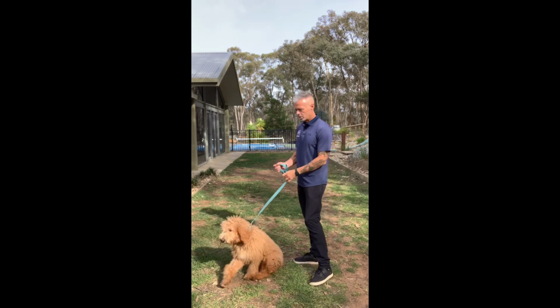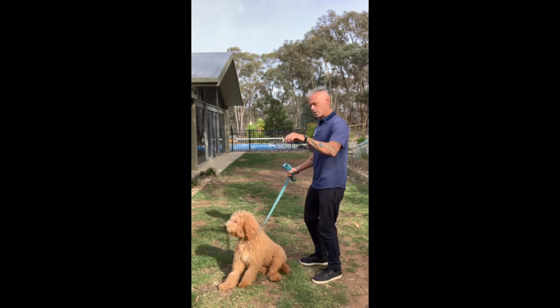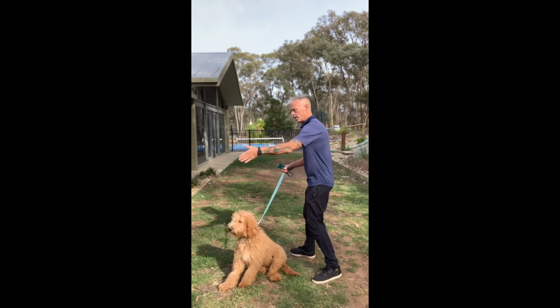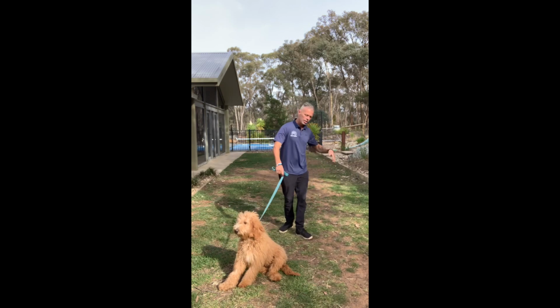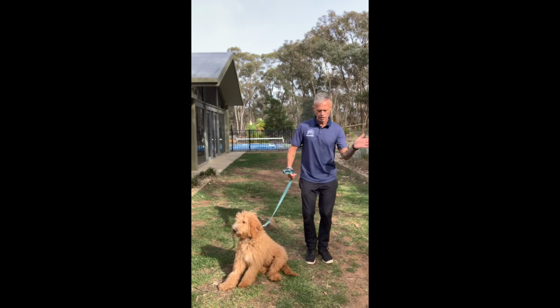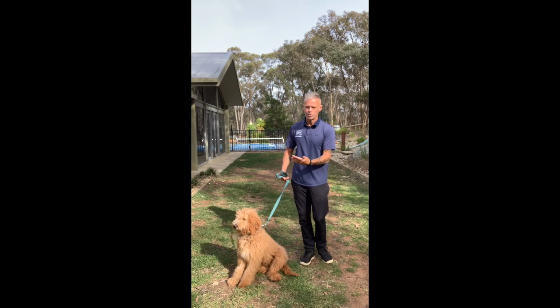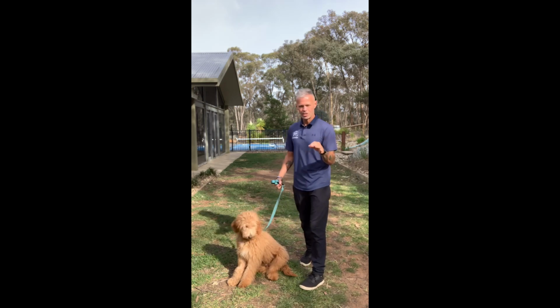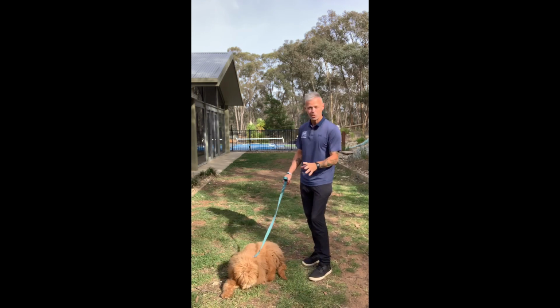Next thing we'll do is what we call a little routine. In the routine we'll take her through this way, which means she has to walk this way, and then we'll change direction this way, then we'll do a third one this way, and then we'll get her to stop, sit, and I'll ask her to lay down, and we'll see if she does that. If she doesn't, it's okay. It's at the beginning stages of the routine for her, and it's about practice and practice and practice. She's only 5 months old.